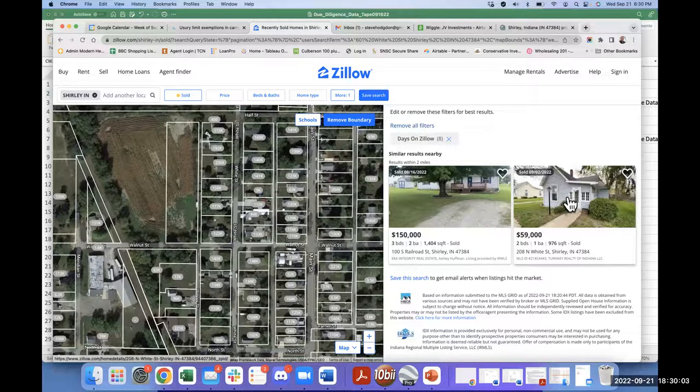So if you have an estimated value, you've got a comp all fixed up for 60,000, and this note is a balance of 5,700, what are the chances of the property going down 90%?